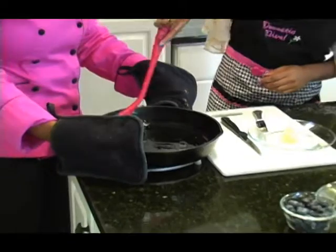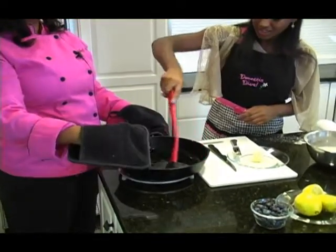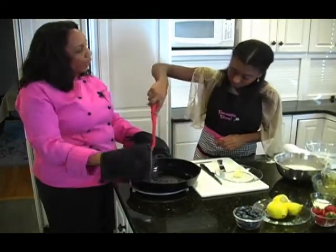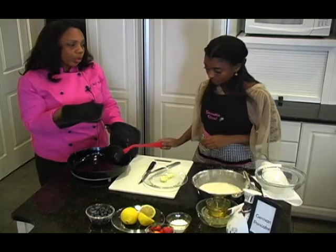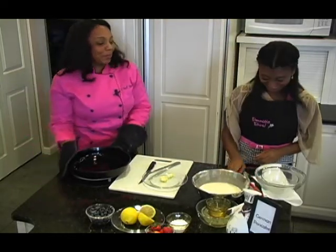So is it possible for it to burn easily? It is possible, depending on your oven and your oven temp. If you have a smaller oven, the top of it could be low because this really rises. But just because it's a little darker on the top doesn't mean it's not delicious. It's still crispy and delicious.